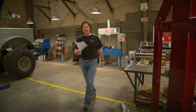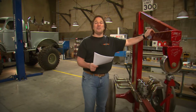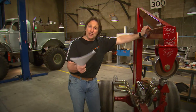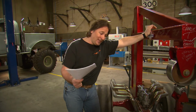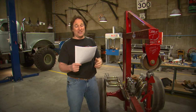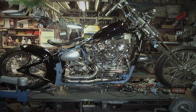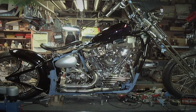For today's What Are You Working On, we're going to shift gears a little bit and feature a motorcycle. Now, this comes from Doug Mullen from New York City, and Doug wanted himself a custom bike. The problem is, Doug lives in an apartment building. So he worked himself out a deal with a superintendent that he could use the storage room as his workshop. Take a look at this, and it's hard to believe he got this much junk in that room.